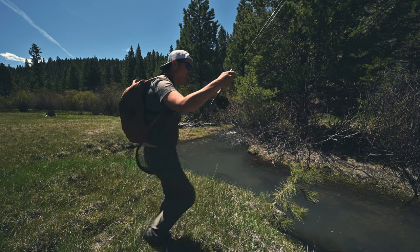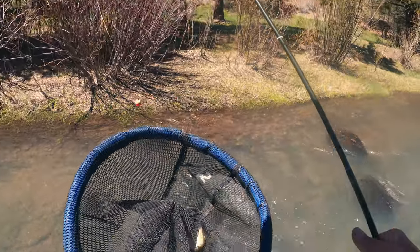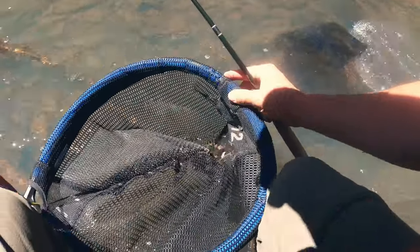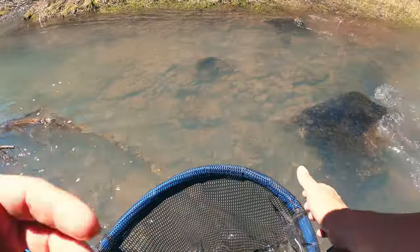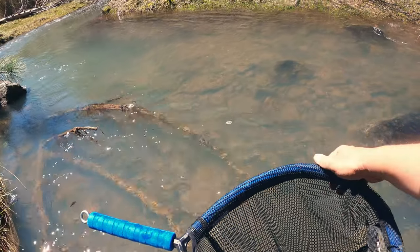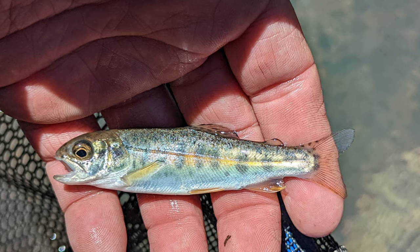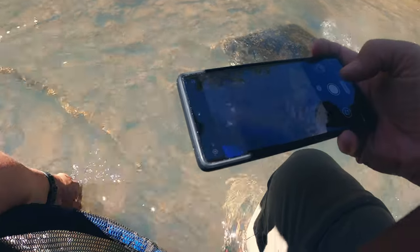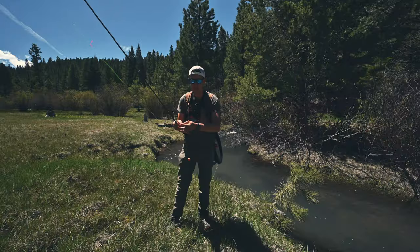Ooh, there's one. Well, these things are tiny. Get wet. Take some time to get a picture of this, because for the Heritage Trout Challenge, you got to take a picture of them. 2.5, maybe 3-inch fish. That fish counts.